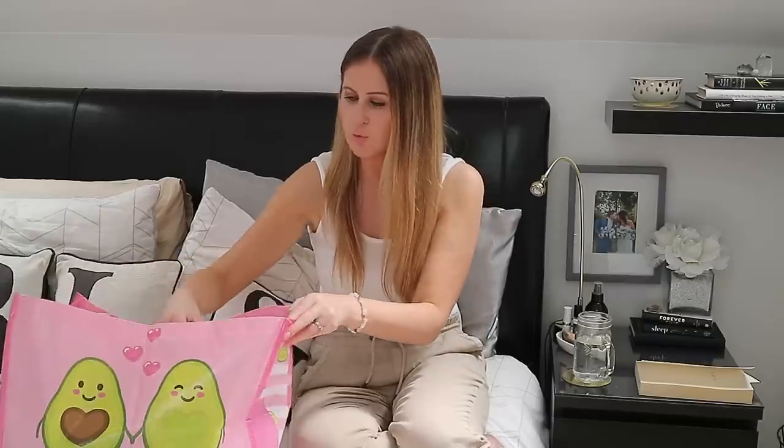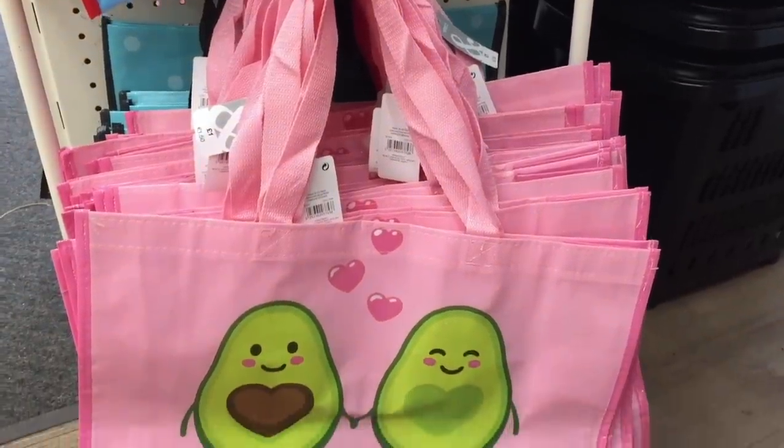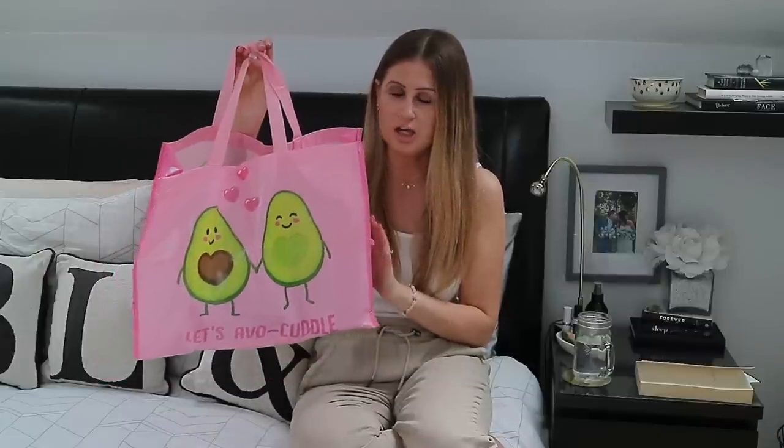So first of all, this bag I actually picked up quite a few months ago. They had it in back in February for Valentine's Day, and I'm pretty sure they've still got this shopper. It's the Let's Avo-Cuddle bag. I really like this bag, it's so pretty and it's really useful because it is a shopper, so you can reuse it again and again.